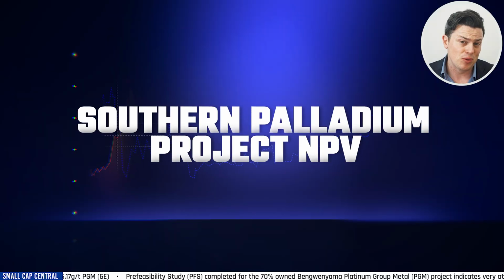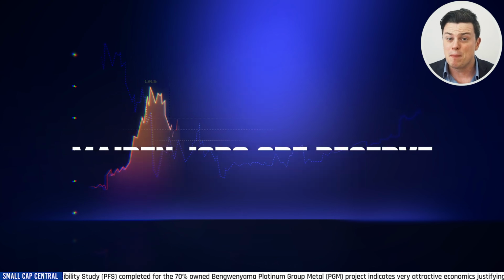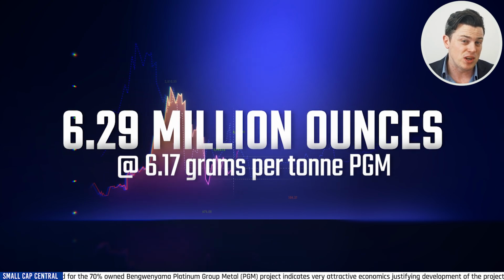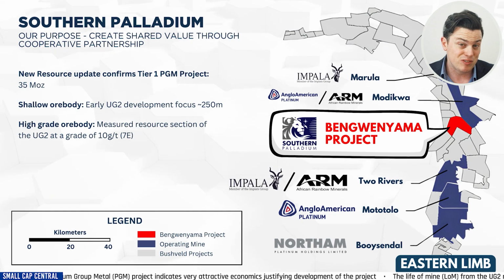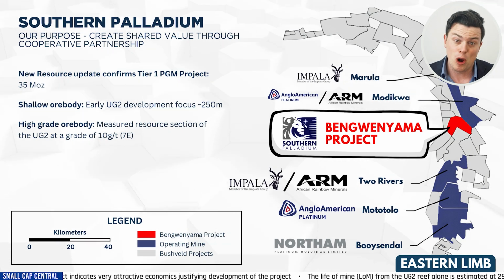And the PFS numbers tell the story, with a Project NPV of over $1 billion and a Maiden JORC Ore Reserve of 6.29 million ounces at 6.17 grams per tonne PGM. Along with those impressive numbers, Bengwenyama has several other unique attributes, not least of which is its strategic location in South Africa's Bushveld province, the global home of PGM production. That also means a mineralisation structure consistent with the world's major PGM producers, high grades at shallow depths, and a simple mine plan with attractive per unit economics.